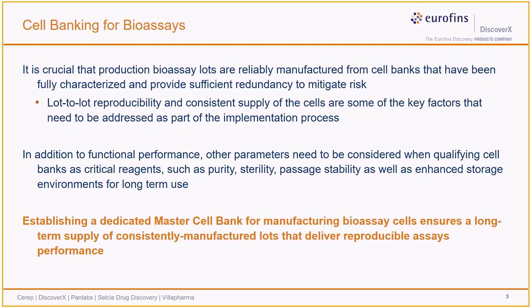In this presentation, I will describe the strategy used to generate critical reagent cell banks to support multi-decade production of Eurofins DiscoverX bioassays.